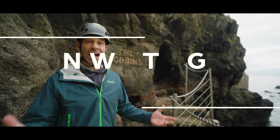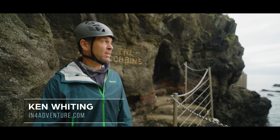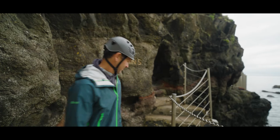I've always said that kayaks provide the best way to explore a coast, but here, just outside of Belfast, there's another really cool way to explore the coast. This is the Goblins.